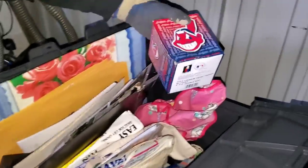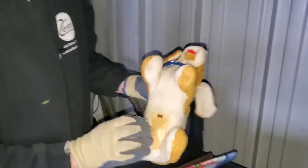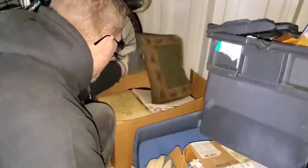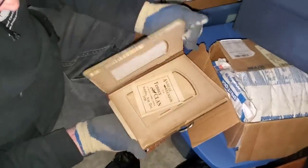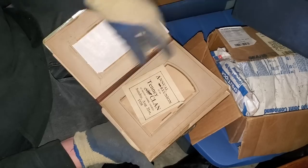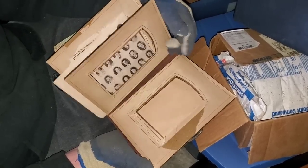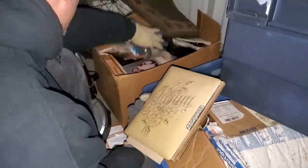Cleveland Indians. Kleenexes, I think. I find a little dude like this. And, what's this? What's this old stuff right here? It's an old photo album. 1938? Huh. No photos, but man, that is an old photo album.